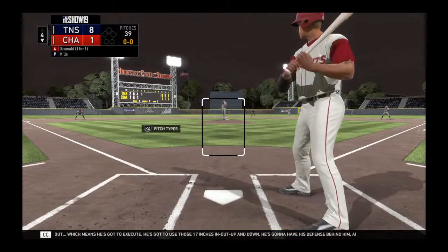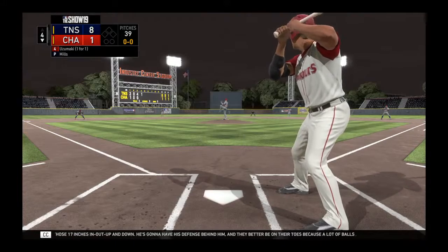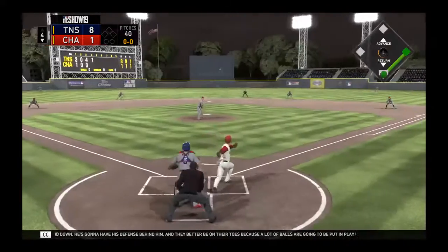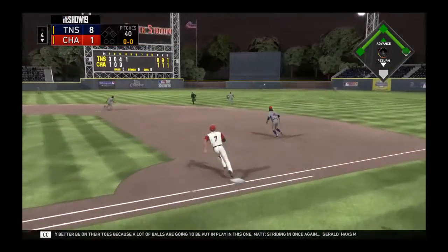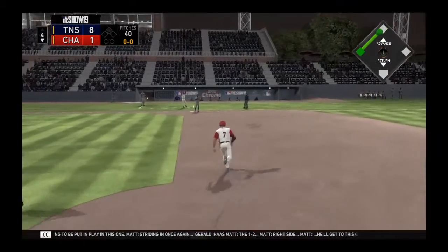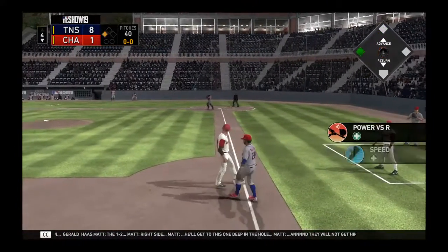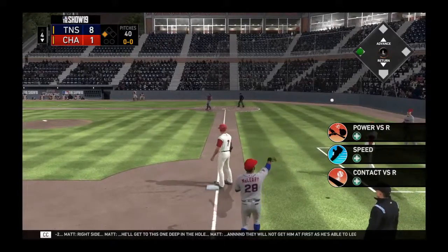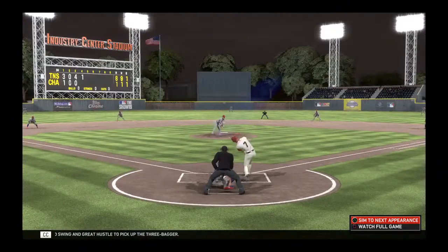Digging in for his second at-bat, number 7. He'll try to follow up the double in his last at-bat with another big hit right here. Bullet back up the middle. And that'll get down out there near the wall. He hit the corner and tries for third. The relay throw, but he is in there with a triple. His second triple of the season. For some hitters, that's a career. Good swing and great hustle to pick up the 3-bagger.